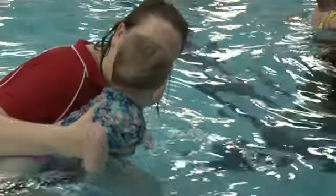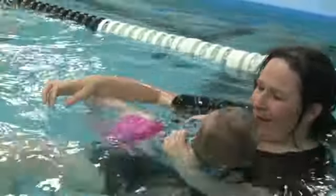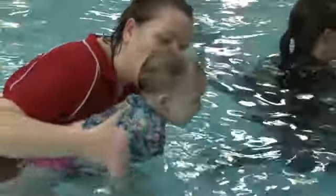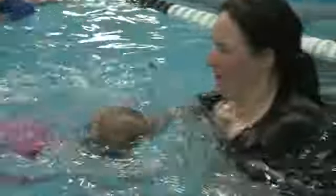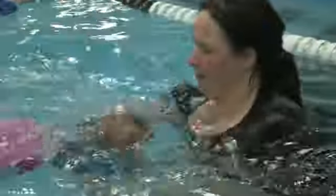Free floating. Once again, the first free floats must be performed by the teacher. The teacher uses a double trigger: one, the verbal trigger "ready, go" that the child is accustomed to, and two, an accompanying kinesthetic or lifting trigger.